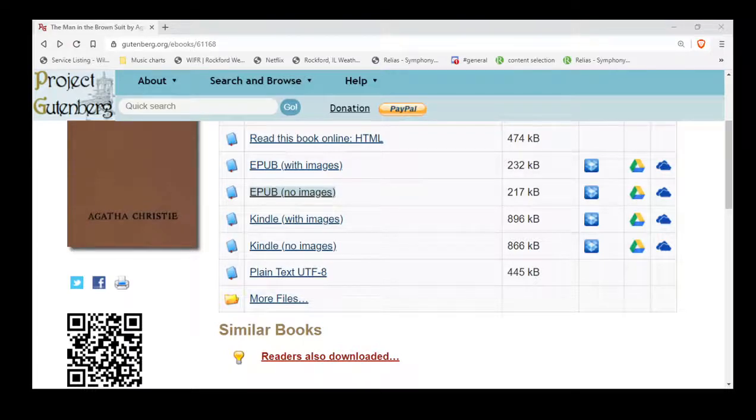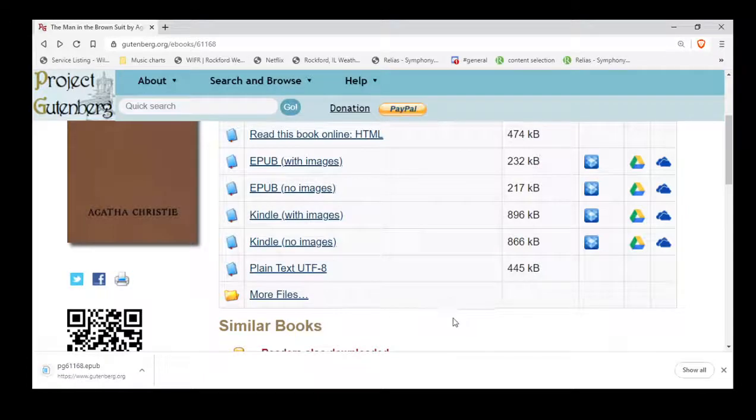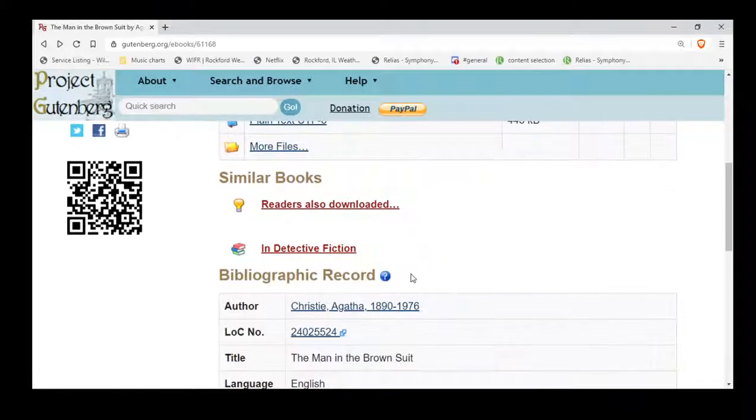You see, that just does it as a number. But when you first open it up, you'll see what the book is and what the title of the book is. Also, a lot of e-reader software can find it, so you know what book it is. Okay, so I downloaded that. I'll close this out.